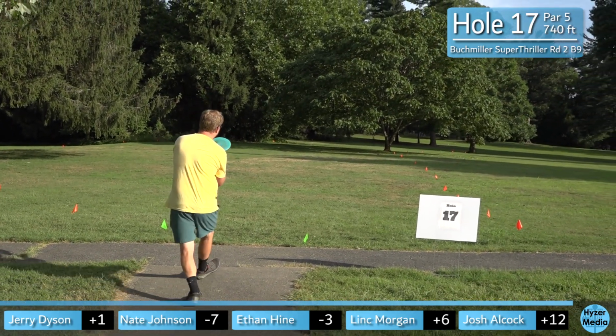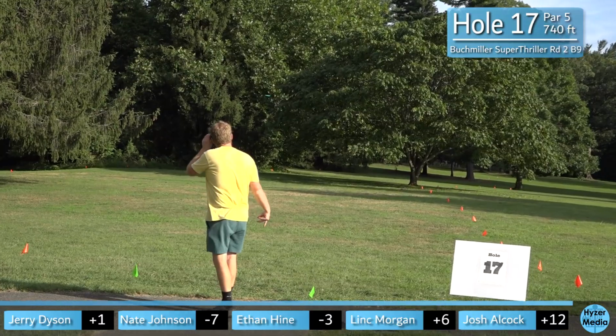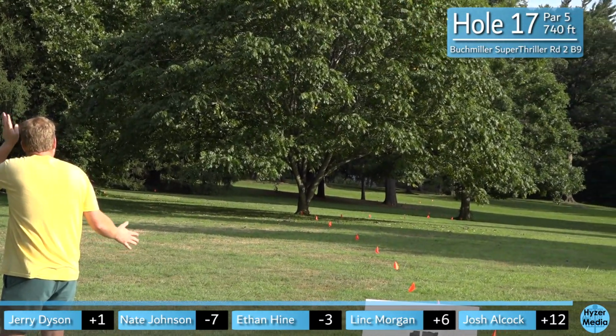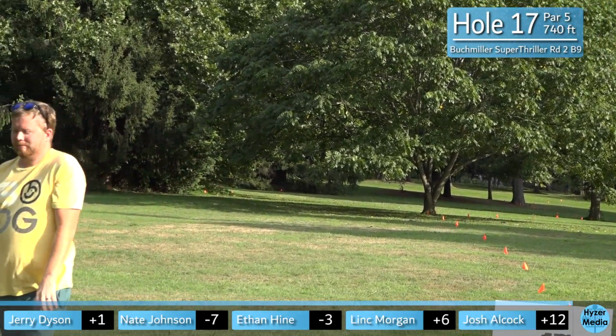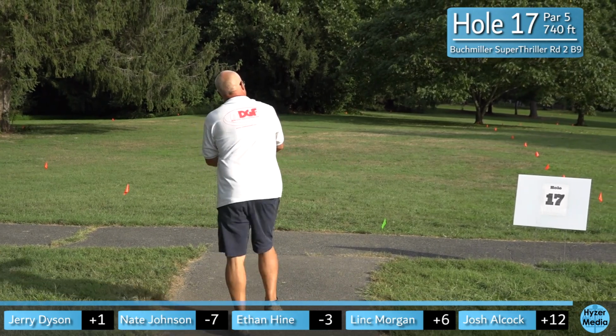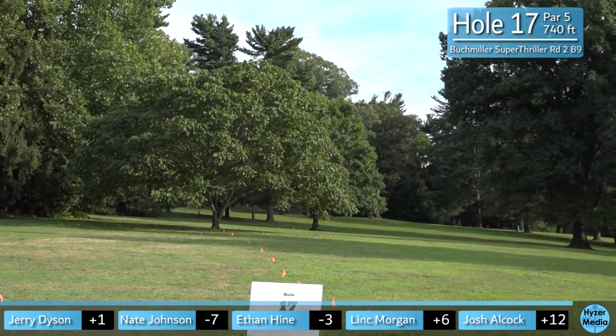Jerry's going to go with a nice little forehand chip here. Just get up into the trees, hopefully settle down before he finds OB. Yeah, that's a nice safe shot. It's over inbounds the entire way. So yeah, no real trouble there. I kind of wish I took that line in the morning.